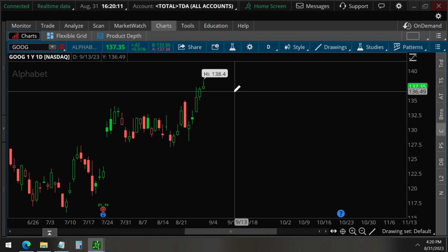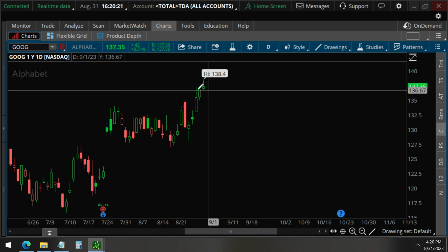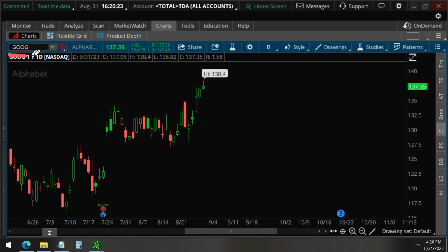So that is why when we choose our stocks, the ones that we found that are more accurate are the ones that are not being traded as often, not these stocks that everybody else is trading, like Tesla or Nvidia or Apple or Microsoft.